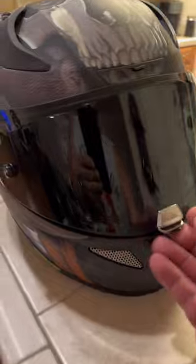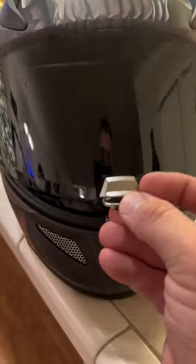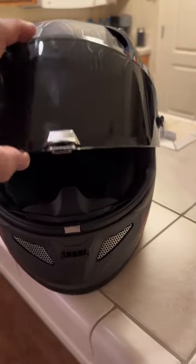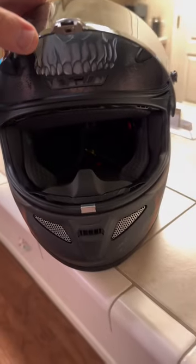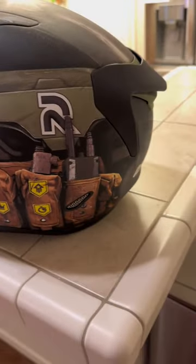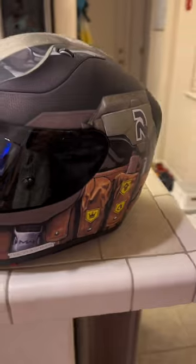So definitely get a size up or go to your local store and try an HJC helmet on to get the right size. But the helmet's held up through different weather. I've taken it out through cold weather. It didn't fog up. Feels amazing. It's a race style helmet.